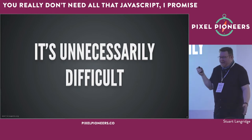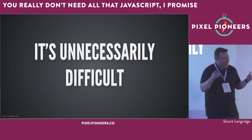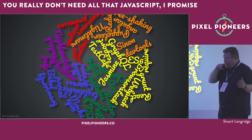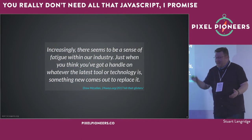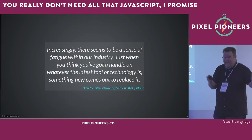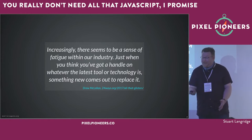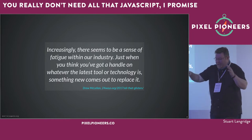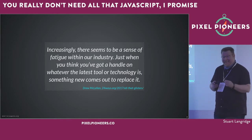But here's the other thing about building for the modern web. It's really hard, right? Can you keep up with all of this stuff? I don't think I can. And it's not just me saying this. So increasingly, there seems to be a sense of fatigue within our industry. Just when you think you've got a handle on whatever the latest tool or technology is, something new comes out to replace it. From a drill in 24 ways. Anyone recognize a truth in that?